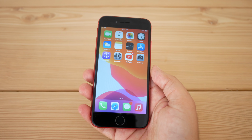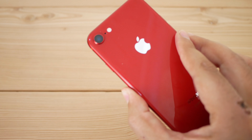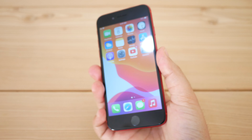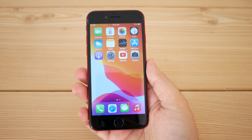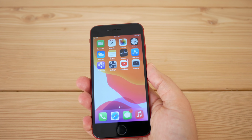So the 8 Plus has kind of solved some of the issues in this phone, like battery life, camera, and performance also with extra RAM. But the size of this iPhone is very ideal to hold, like it fits in the hand and is more comfortable to hold and use than the much bigger iPhone 8 Plus.